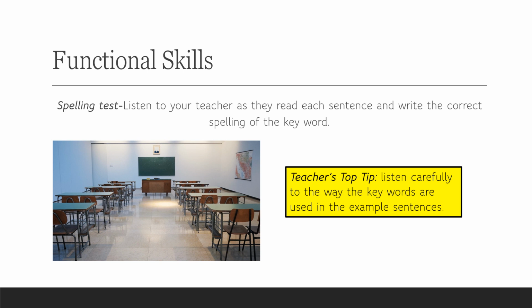Number 8, English is on every week. It is a regular occurrence. The word I'd like to spell is occurrence. So here's a sentence again. English is on every week. It is a regular occurrence.